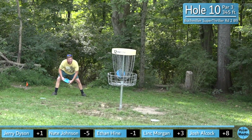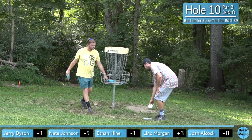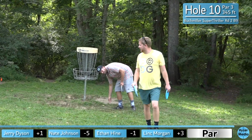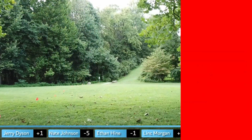Ethan snags a nice little par there. Jerry played this hole nice and safe, finds himself a par as well. And Josh, after his layup, is going to take a par. So a few pars there and a couple bogeys. Not too much damage on a very daunting hole.